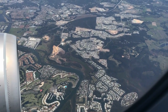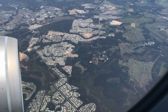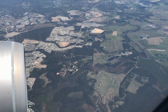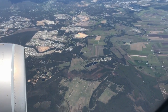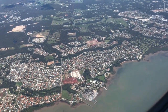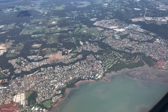This was shot about midday. This is a flight from Sydney to Brisbane, and the skies were quite clear. You don't want it too sunny, otherwise it's very glary. You don't want it too dark, otherwise it's too dark. But this just seemed to have almost perfect lighting, and also the most almost perfect seat on the plane to take this footage.